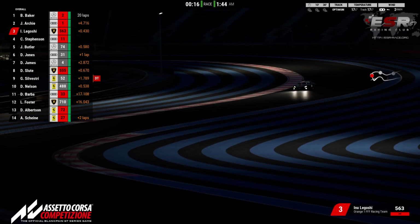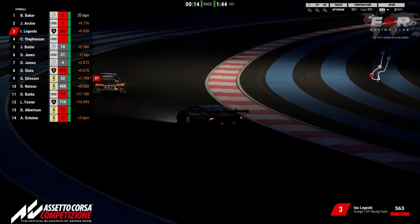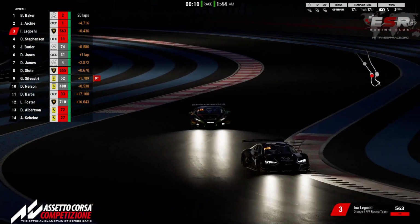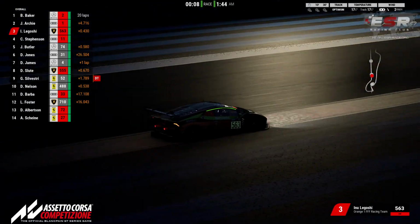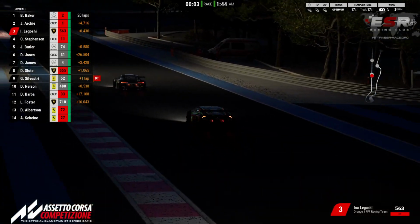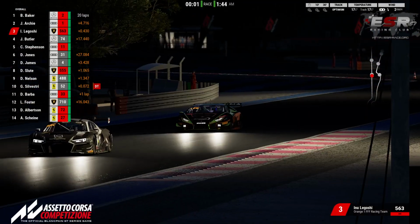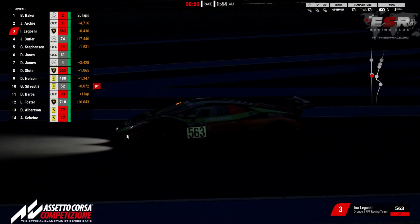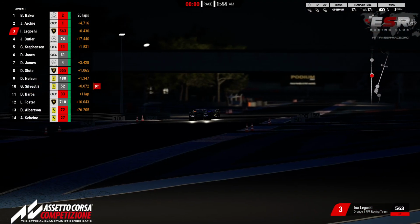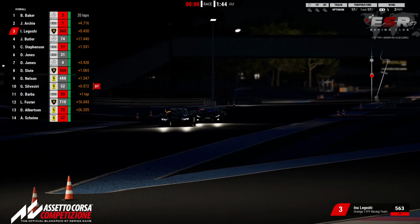Alright, Lagoshi's gonna have one last chance down the back straight. Let's see if he can get a run. Nelson actually started 11th. Well done, Nelson, then. Whoa! He's close. He's getting the Silvestri draft. Yeah, Lagoshi, we'll see. Looks like Butler got by Stevenson. Let's see if he can hit the afterburners here.